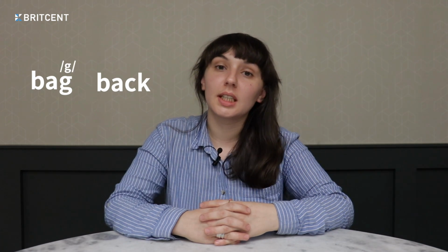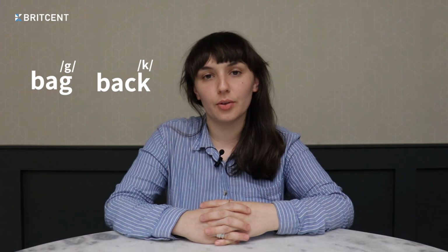Today we're going to look at some very similar sounding consonant sounds at the end of words. For example, bag and back. So it's the g and the k sound.